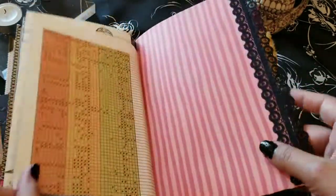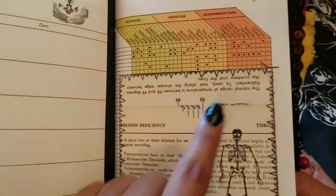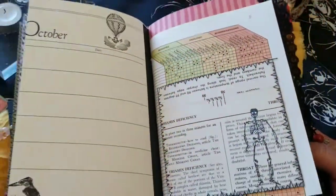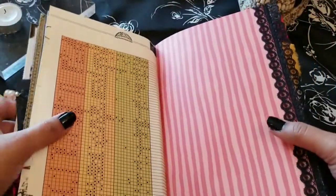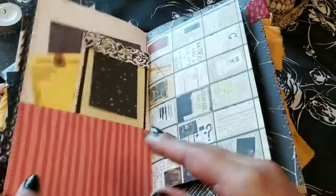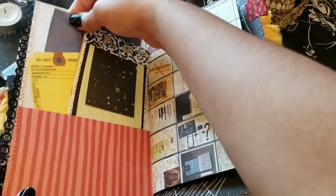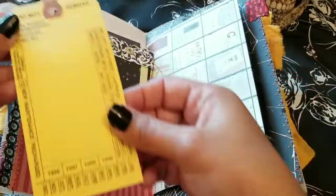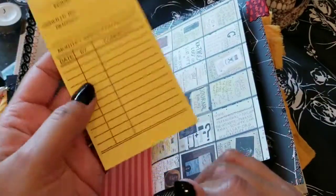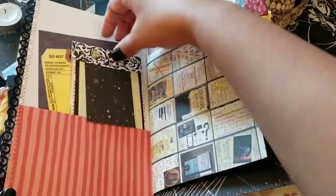And this page is upright, but you'll see further into the journal that it will look like it's upside down, but I promise I did try to put it upright. I don't know how it ended up like that, but it did. We have some beautiful lace here on the edges, and then we have some more ephemera here, a little journaling paper, some tags that my daddy gave me from his work that would have gone in the trash, but I decided to keep them, and I thought they would look great as ephemera.